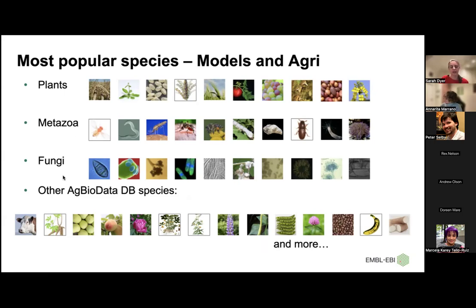In the fungi, we have models, so we have the yeasts Cerevisiae and Pombe, and we've got Aspergillus, but then a lot of the different fungal species are actually linked to disease, so Magnaporthe, Botrytis, Fusarium, Septoria, species like that. So in case you can't recognize them from their thumbnails.